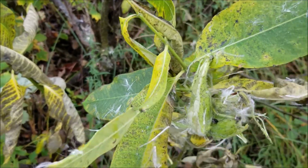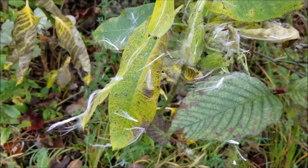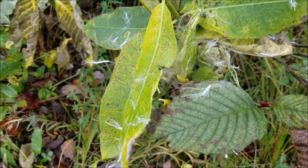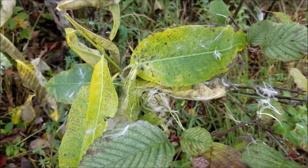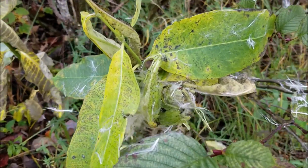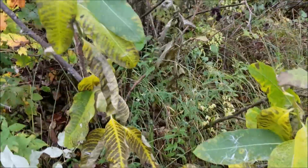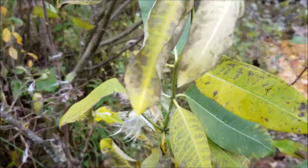There's some common milkweed. I would have collected this fluff if it was dry, but probably needs another few weeks to really dry out. Plus, it's good to let those seeds spread out. We need some more milkweed for the monarchs. Gotta respect nature.